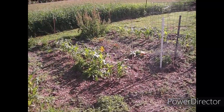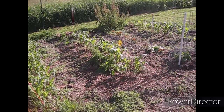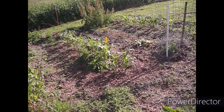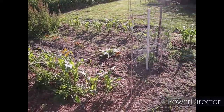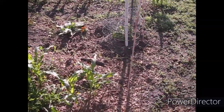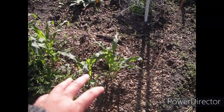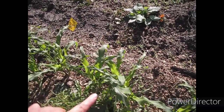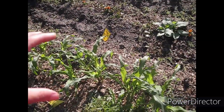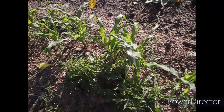Also with corn, in case people didn't know, it looks like my corn is planted in rows, and it kind of is, but it's also planted in groups. Corn does best in groups. So there's a central group here of 6 corn plants, and then right next to it is another 6 corn plants, and so on. It pollinates better that way when it's in a group than just a straight line.